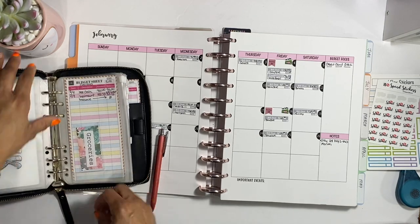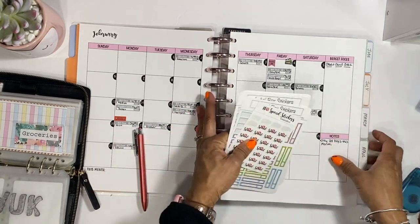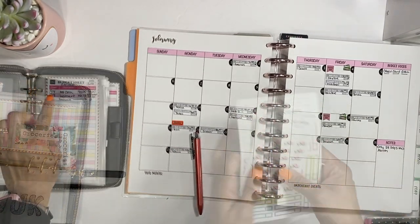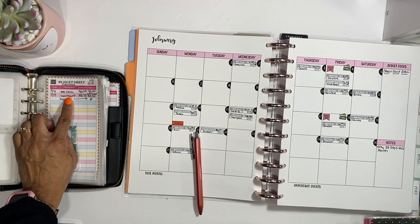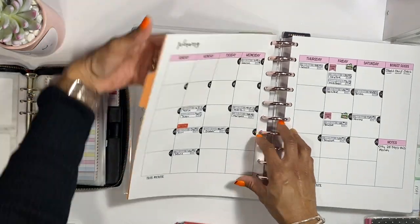And then these are my cash envelopes. I'm going to see if I can scoot this over a little bit. So for groceries, we shopped on the 4th, and I use this little ledger here.